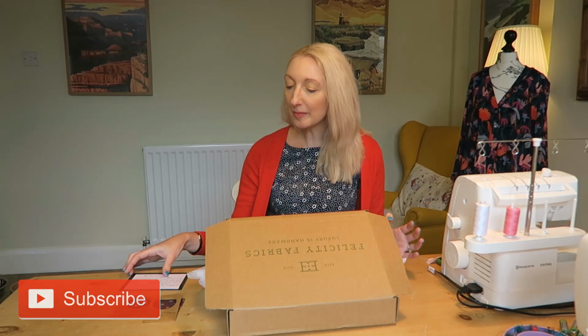So the first thing is a bit of an unboxing. I have actually already opened this box because I was too eager when it arrived. This is 2 fabrics from Felicity Fabrics. Now I would say they are lovely fabrics, but they are slightly thinner than I thought they were going to be. But I think that's fine.